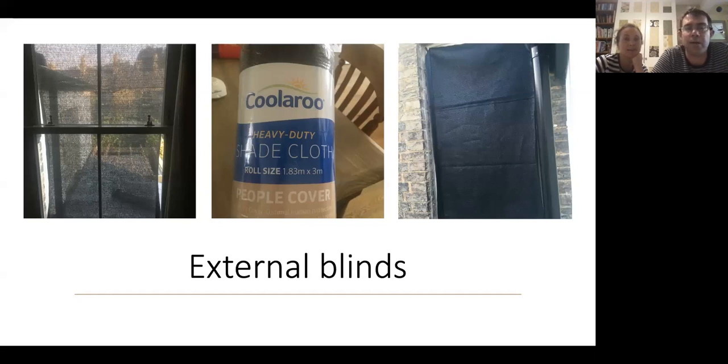But when we looked more widely, we found that you could buy this shade cloth in other countries. So in Australia, America. I think at one stage I was trying to translate Spanish DIY websites to find it. So we ended up buying this shade cloth, this brand we found from Australia, I'm afraid to say. So it came all the way from Australia.